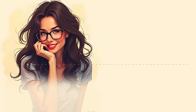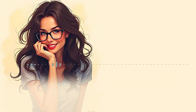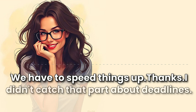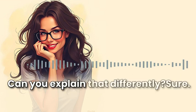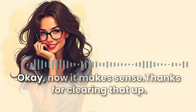Got it. But when you said everything shifts, what do you mean exactly? I mean, timelines, tasks, deadlines, all of it. We have to speed things up. Thanks. I didn't catch that part about deadlines. Can you explain that differently? Sure. Instead of finishing next month, we now have to deliver everything 2 weeks earlier. Okay, now it makes sense. Thanks for clearing that up.